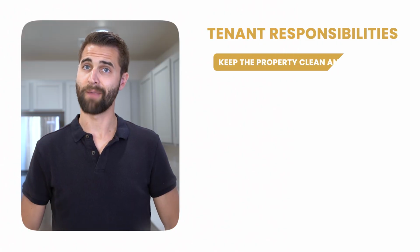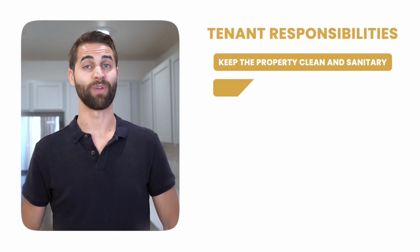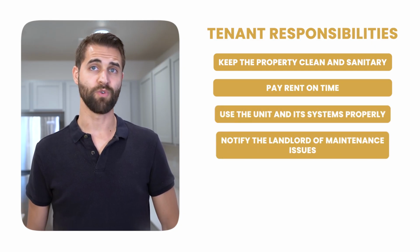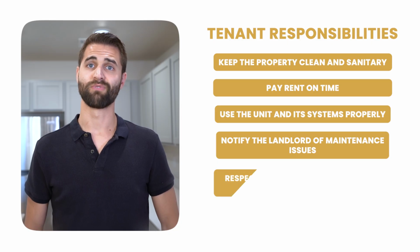Tenants also have responsibilities. They must keep the property clean and sanitary, pay rent on time, use the unit and its systems properly, notify you of any maintenance issues, and respect the peaceful enjoyment of others. If a tenant violates those responsibilities, that's when your landlord rights come into play.